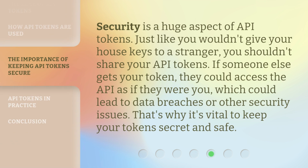Security is a huge aspect of API tokens. Just like you wouldn't give your house keys to a stranger, you shouldn't share your API tokens. If someone else gets your token, they could access the API as if they were you, which could lead to data breaches or other security issues. That's why it's vital to keep your tokens secret and safe.